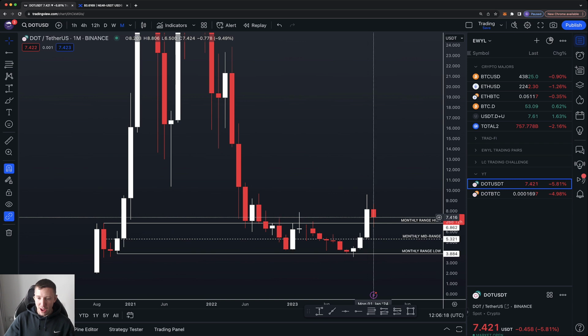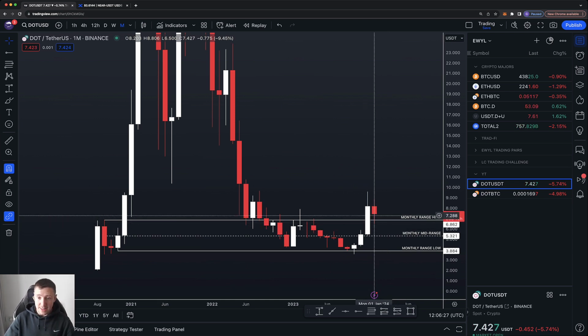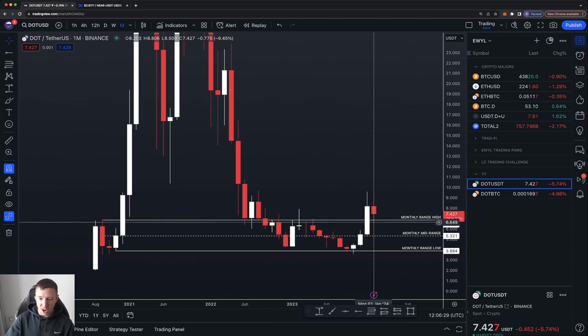However, you have got the opportunity now. We've had a little bit of a pullback. We've retested this monthly range high at $6.88. Now, it's obviously still very early in the month. We're literally only 4 or 5 days in. However, what we want to see for the bullish scenario is this monthly range high hold as support, and then we kick on for another leg up.